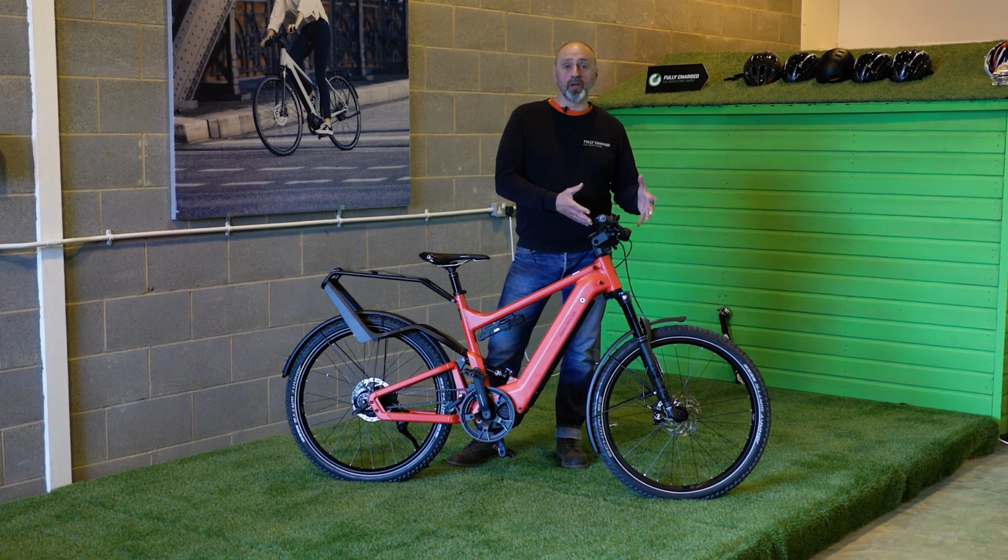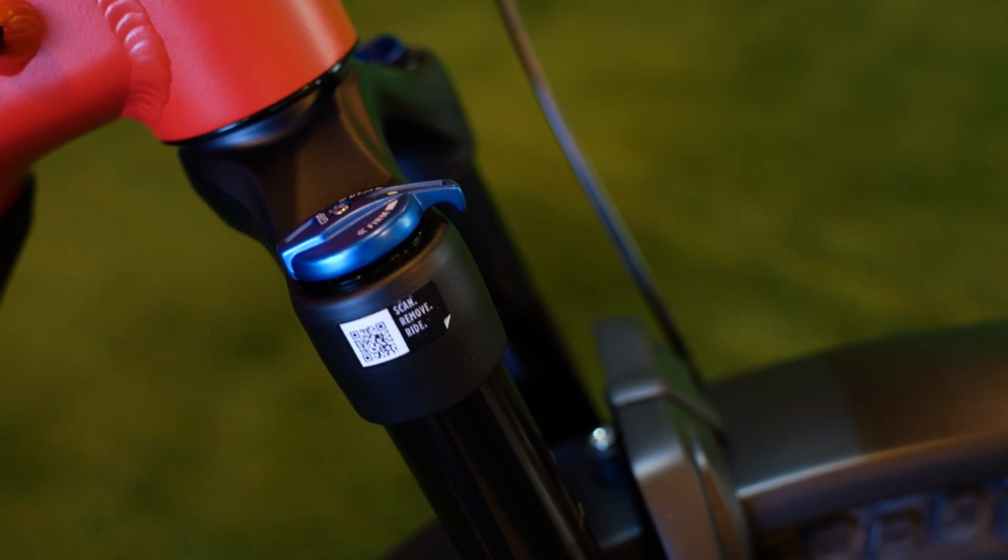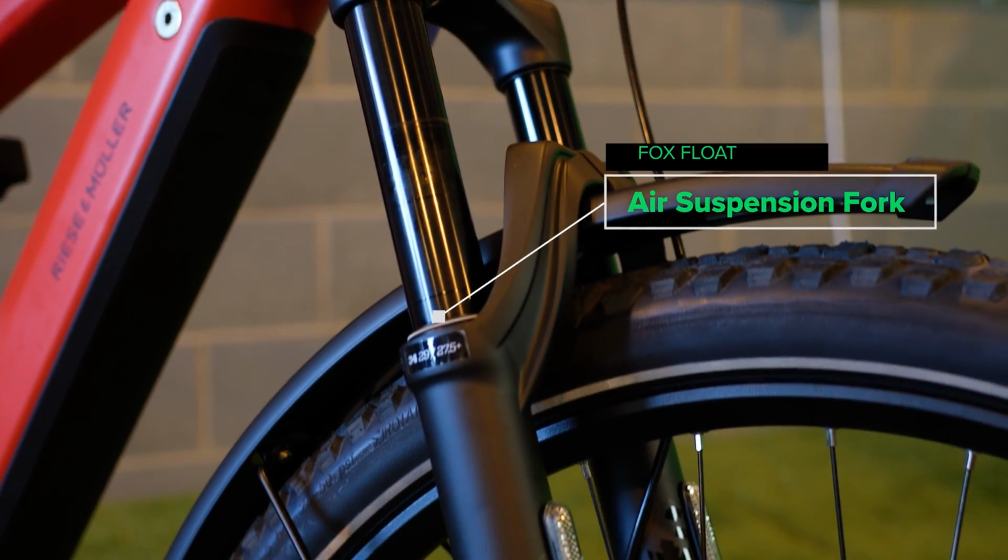Suspension-wise, they come with spring suspension, or you can upgrade to a performance package, or you can have the Fox Float air suspension as an option also.